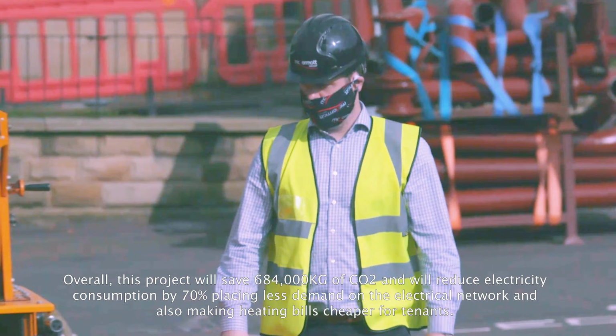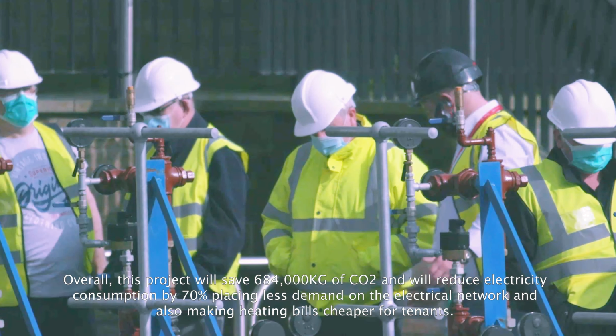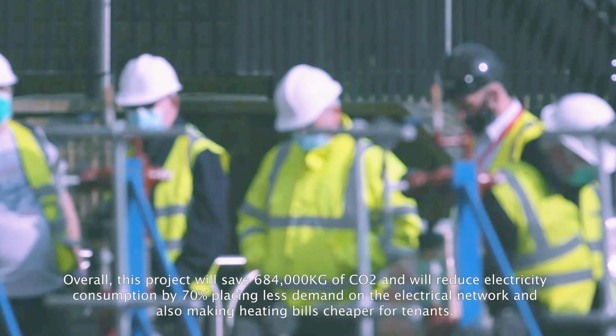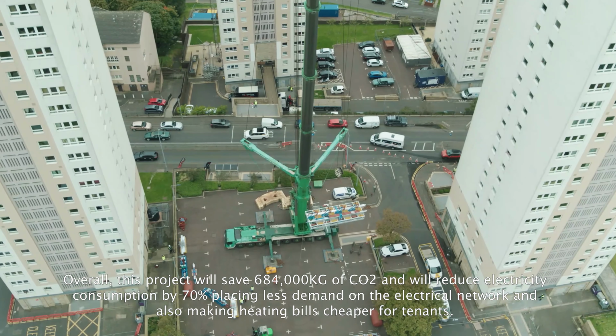Overall, this project will save 684,000 kilograms of CO2 and will reduce electricity consumption by 70%, placing less demand on the electrical network and also making heating bills cheaper for tenants.